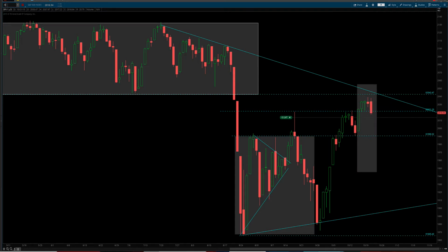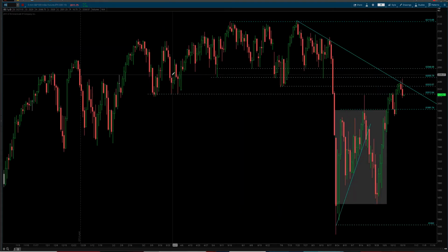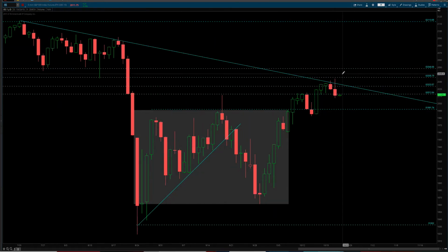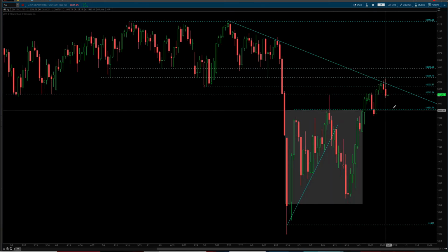Where we go from here, I think it's easier for us to break down than to break up. I think that maybe this holds us in. Maybe this pulls us back into this area here. Maybe we come down to 1991 and test that again.